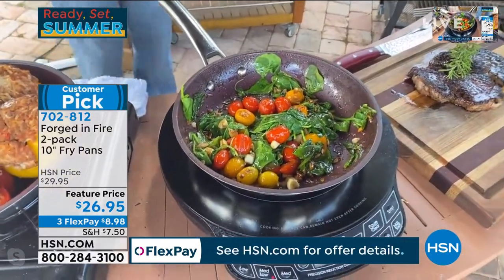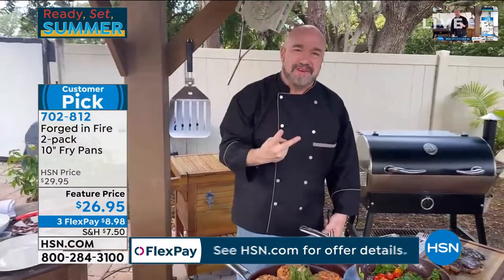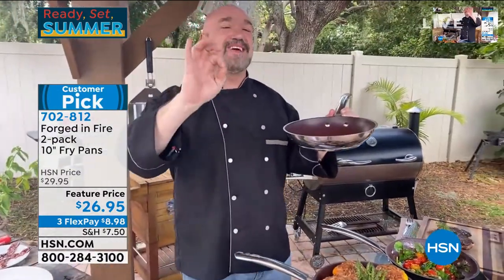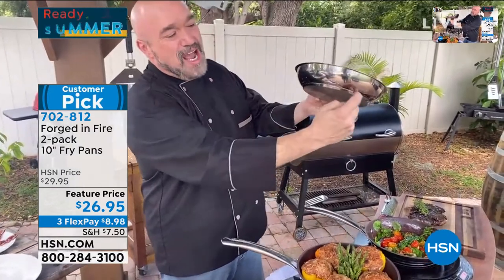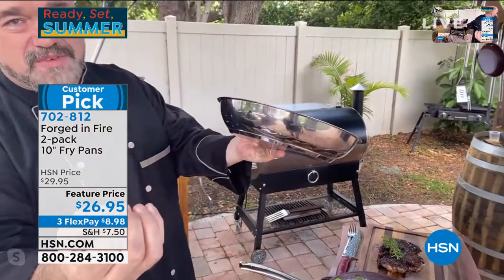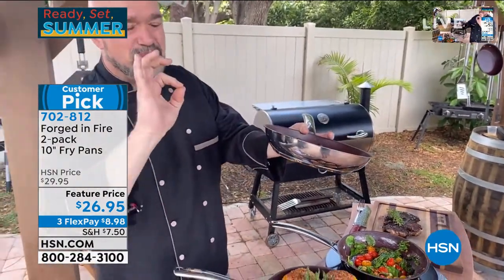Let me walk you through what makes these pans so special. And please remember, you're getting two of them, and they both come with that 50-year warranty. So let's walk through this, and I double-dog dare you to think of another pan that you've ever seen in your life that has this kind of value. First things first, we've got a tri-ply construction on the bottom. That means you take aluminum, one of the best thermal conductors of heat in the world, and sandwich it in between two pieces of stainless steel. That's your heat retention. It's beautiful.